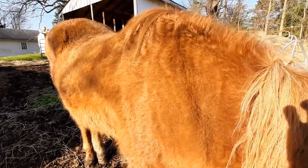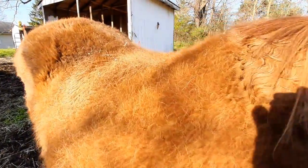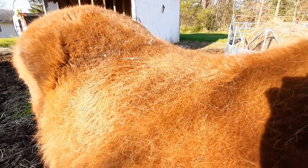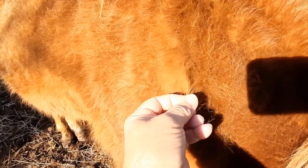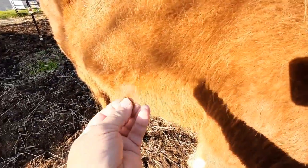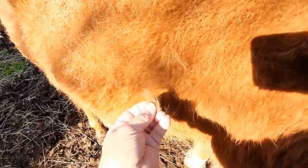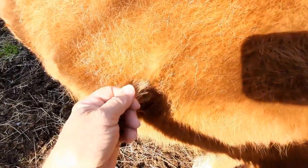And as you can see, if you look closely, you'll see lots of loose hairs, especially up here on the top. And this is the time of year when the old hair comes out and the new hair pushes in. And we spend a lot of our time pulling hair off of her. Like so. This can be an interesting meditative exercise.